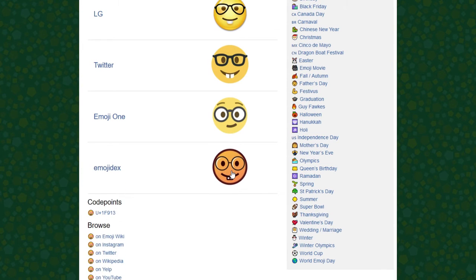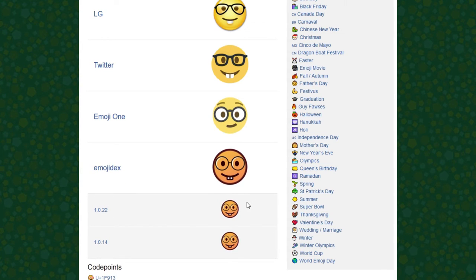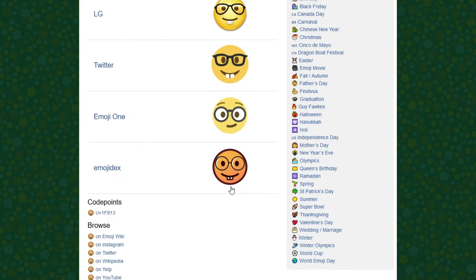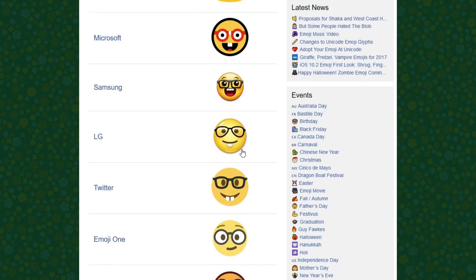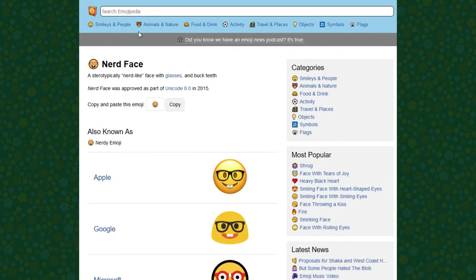That was weird. Emoji Dex looks pretty nerdy. Oh man, Emoji Dex. That one's pretty nerdy. I think the big glasses with the brim, the smiley thing, he's content, but he's nerdy. You know what? Just because it's an underdog, I'm going to go with Emoji Dex. Emoji Dex wins this one. For this one, at least. I think it got nerd pretty well.